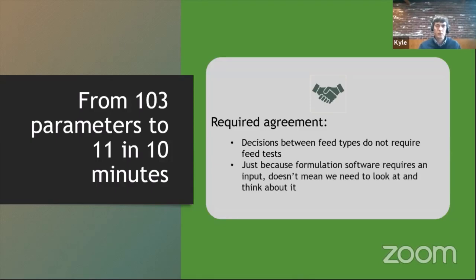The second is, just because formulation software requires an input doesn't mean we need to look at it and think about it. All right, we can pass input parameters in the background. The computers at the lab can talk to your computer that has the formulation software, and we can pass a lot of those parameters without spending a lot of time getting lost in the minutia of it.